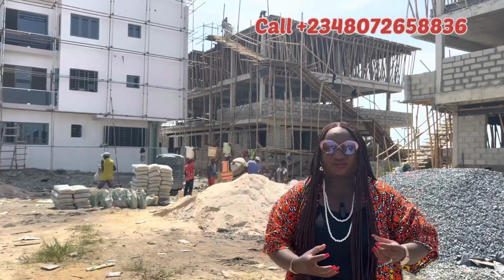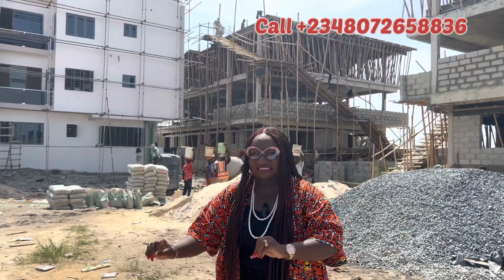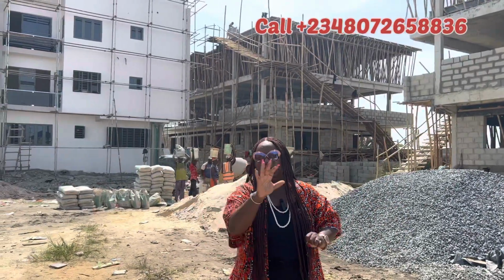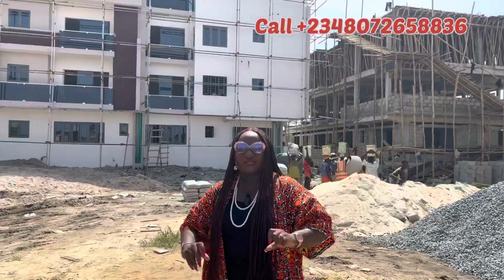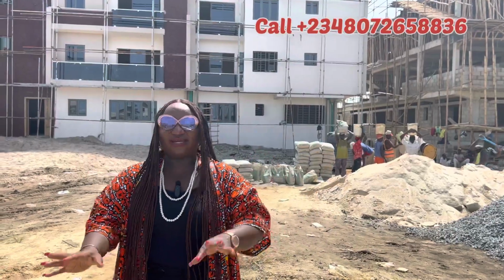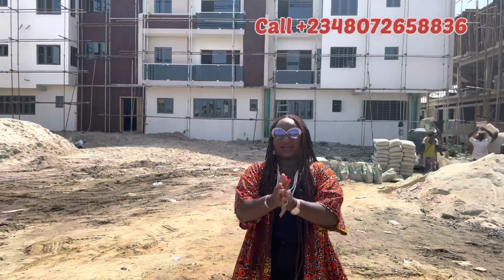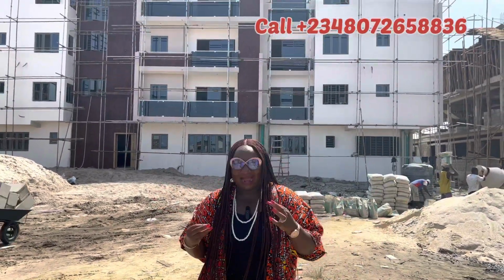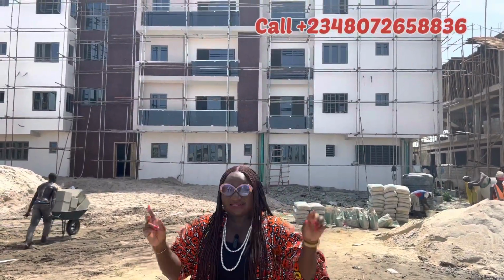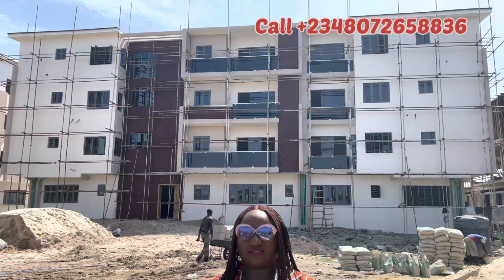You know the success rate that we've gotten with Avocado 1.1. People are already living inside Avocado 1.1. That is our terraces. And this one is our apartment, and this is the best time to key into it. We have a 2 year payment plan, which I know is very good for you. You can spread up to that time, and I know that this is it. This is the investment you've been looking for in Abijo, Lekki, Lagos, Nigeria.